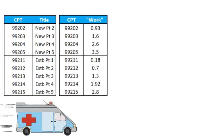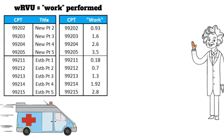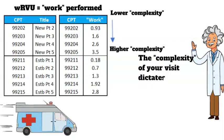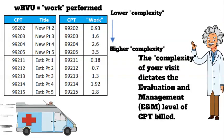As we've discussed in other videos, CPT codes are the elements used to bill for your care. As you can see, each CPT code has a different work value dependent upon the CPT code documented and billed by your clinician. For instance, if you're a new patient to a clinic, new patient CPT codes 99202 to 99205 have work values between 0.93 and 3.5. Remember, as we've discussed, the complexity of a visit means a higher CPT code work value. Return or established patient visits, CPT codes 99211 to 99215, have work values of 0.18 to 2.8.